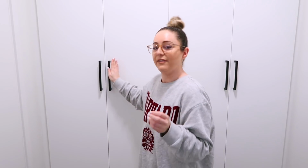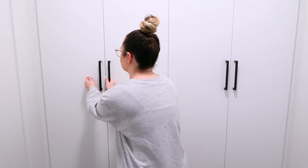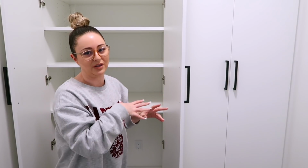Okay guys, moving on to this den closet. I feel like my favorite thing besides this closet actually being here is this hardware and how it matches my kitchen. I love it. This is mainly my shoes on this side.